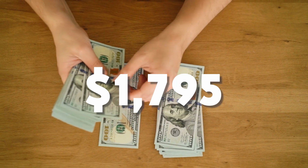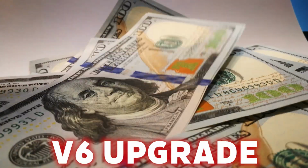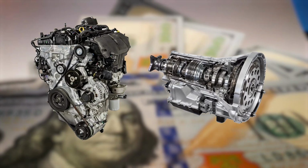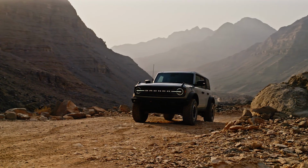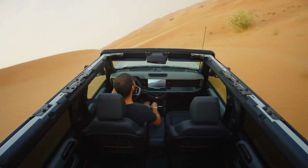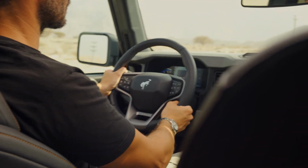The automatic adds $1,795 to manual-equipped trims, but the V6 upgrade costs over $2,000, therefore making the 4-cylinder with automatic excellent value. Professional reviewers praise its capability even in the 4,600-pound 4-door model, stating it feels strong and accelerates effortlessly, while owners confirm the base engine was barely an issue on the toughest obstacles.